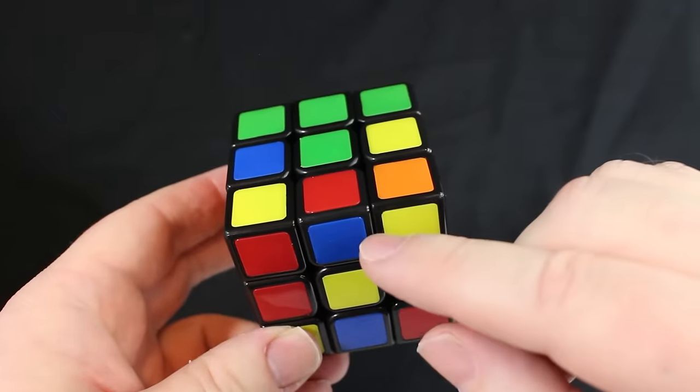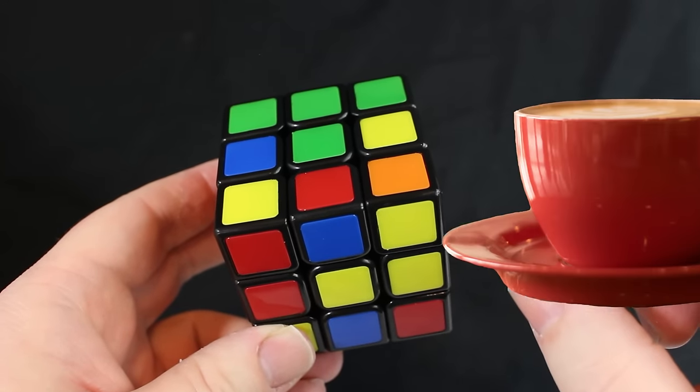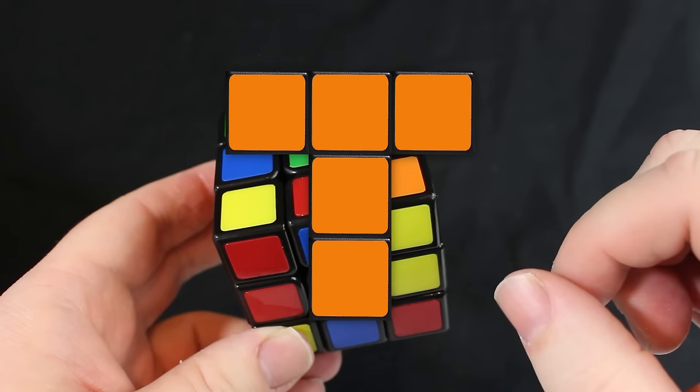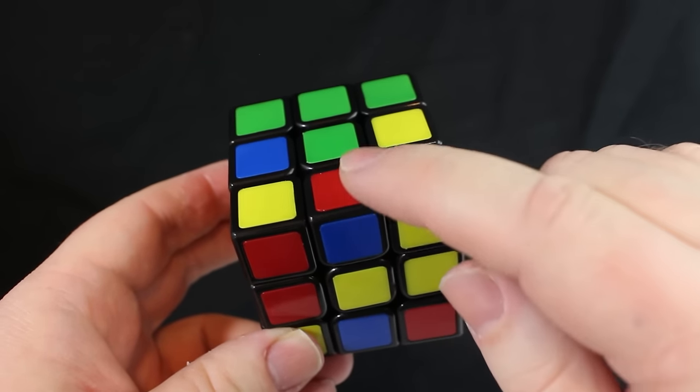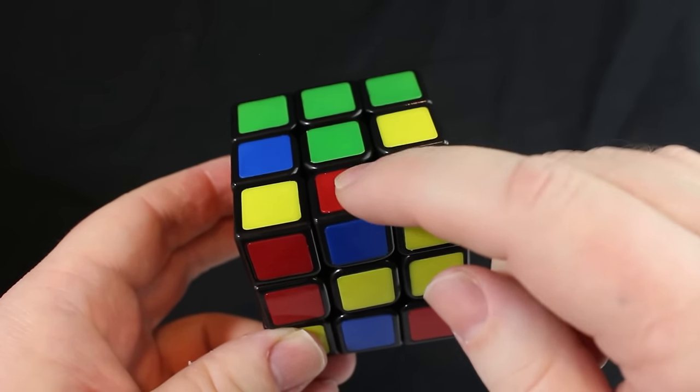Now that we have a good focus piece, we can make the T. No, not that T, this T. So our focus piece is made out of blue and red. We're going to focus on the top color here, red.